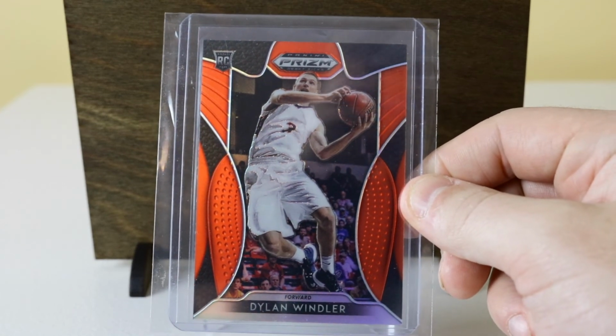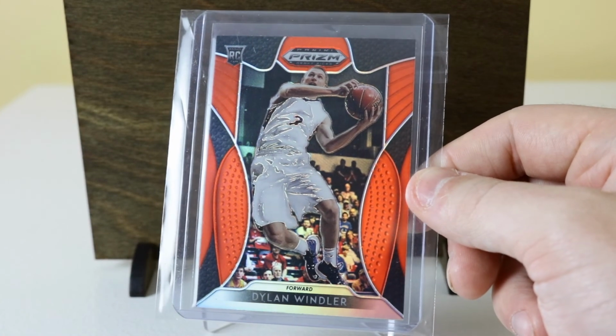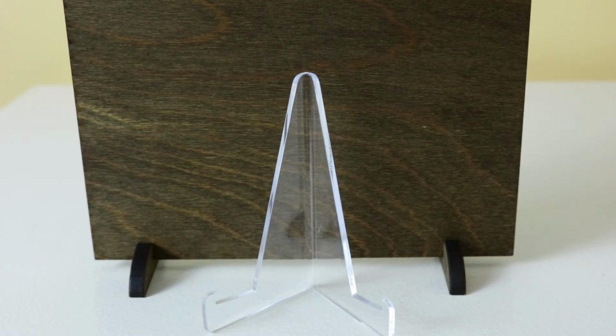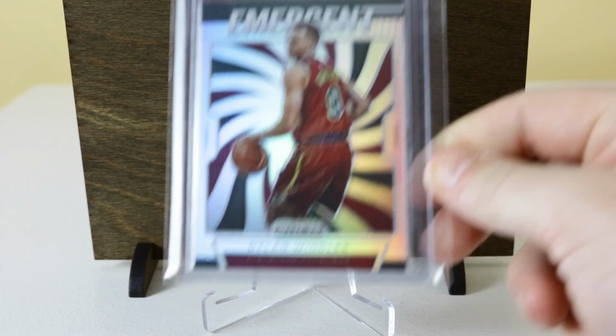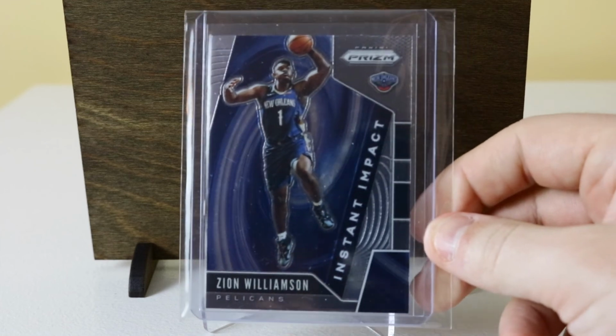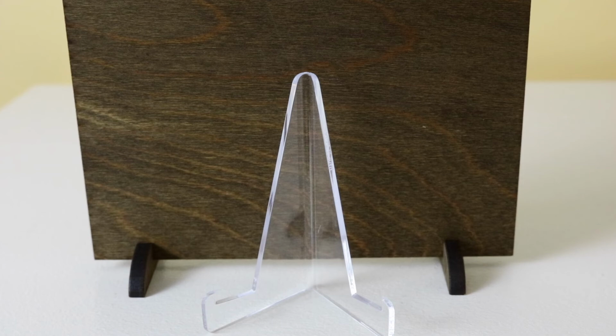I have this red from Prizm Draft Picks. But I also had like multiple silvers of one of the rookie inserts from Prizm. Oh, actually, you know what? Yeah, I do have them. They're right here. So, like, here's the green Emergent. And then here is the silver Emergent. Actually, in base Prizm, I did get this Instant Impact base Zion, but that was it. No actual base rookie card.